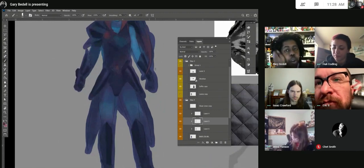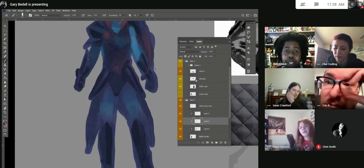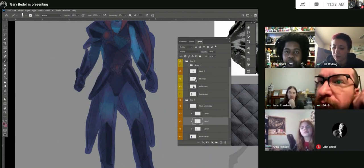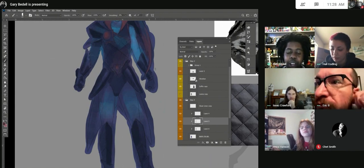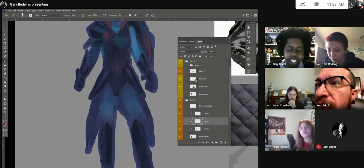The more and more I work, I'm not really sampling too many colors from my set palette, because all the colors I'm using at this moment are from the same palette. It doesn't matter where I sample them, they're still going to go together, because I got them all from the same palette, if that makes any sense. Yeah.